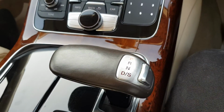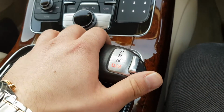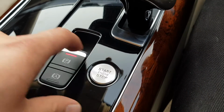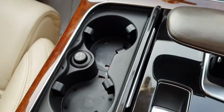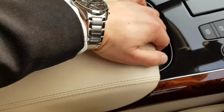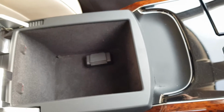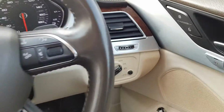And here we have the automatic gearbox. Once in drive, if you give it another push down, that will actually put the gearbox into a sport mode. And then you have the button here to start and stop the engine itself, electric handbrake, and auto hold as well. Now just in this bit of storage here, you have a 12-volt socket again and 2 cup holders, and here in the center we have the armrests and some storage in there as well. Now like I said, this car has been kept in a good condition. It has been looked after very well, and I will just show you some more of the bodywork on the car.